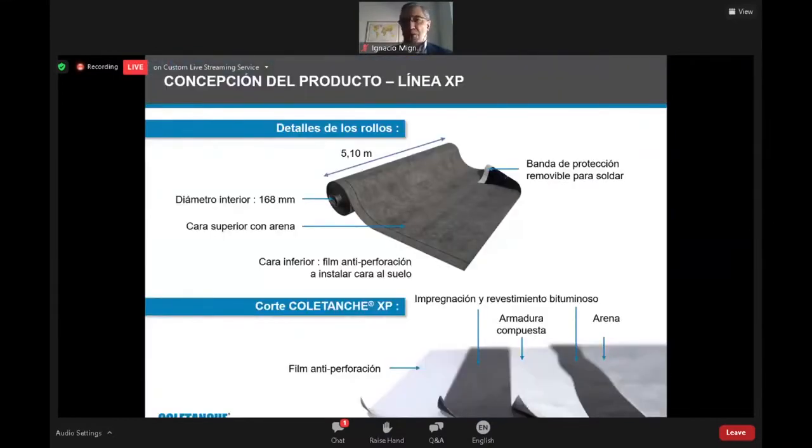We're going to start with the product. Our membrane is a multi-layer product. Each element has a specific purpose. It is a textile that includes fiberglass elements, providing resistance to the entire sheet. Our membrane will not deform with cold or heat.